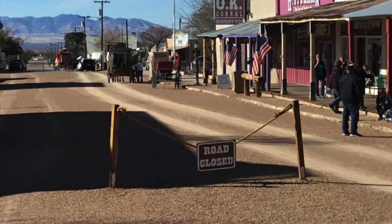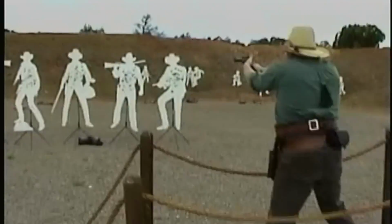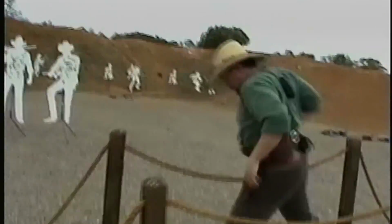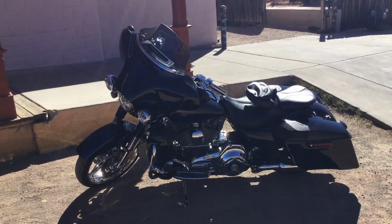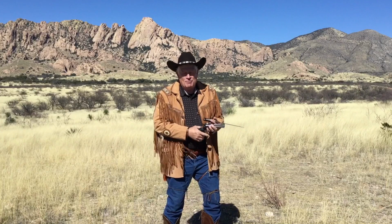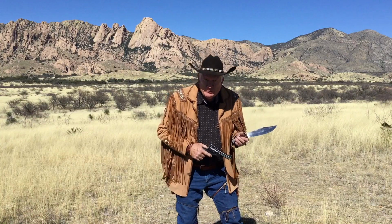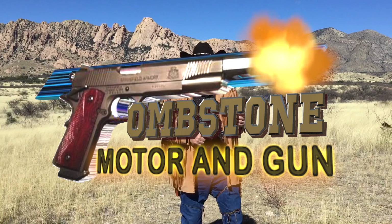On any given day, if you come to Tombstone, you're going to find guns and shooting, all sorts of Old West stuff, but you're also going to find motorcycles and trikes and classic cars and trucks and off-road equipment. This is who we are, this is what we do, and we want to invite you to join us. Here are some samples of some of the things we cover on Tombstone Motor and Gun.